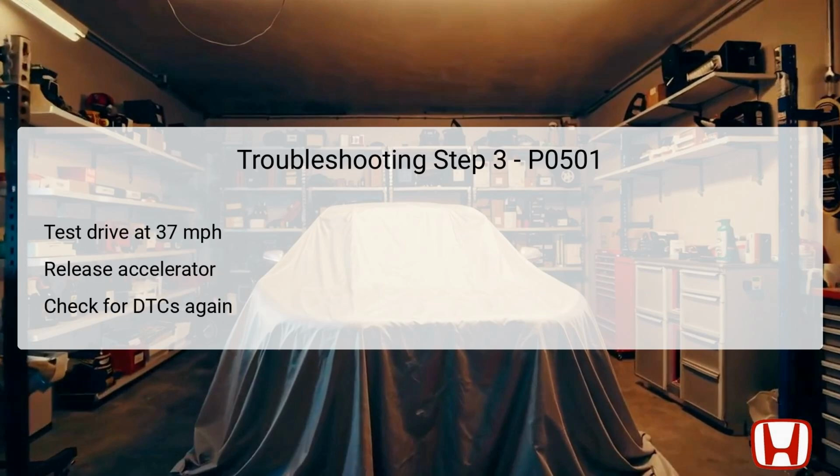P0501. For this step, the technician must test drive the vehicle at a speed of 37 miles per hour, 60 kilometers per hour, or higher to simulate normal operating conditions of the CVT system. During this test, it is essential to maintain a consistent speed to accurately record data from the CVT speed sensor. After reaching the specified speed, the technician should release the accelerator pedal and allow the vehicle to slow down gradually until coming to a complete stop.